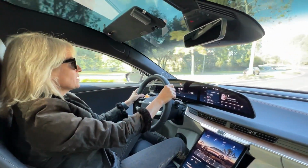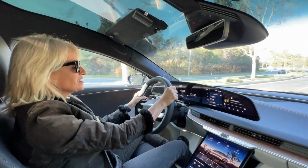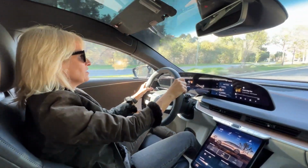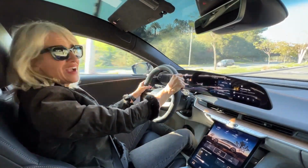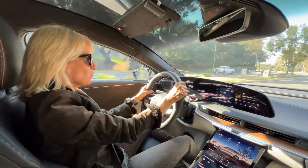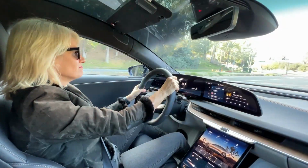Where the Lucid really excels is in the handling and the suspension. Like I said before, they don't call it the Air for nothing. It is so smooth, and even when you get at pretty high speeds, this thing handles amazingly well, and it's just plain fun to drive.